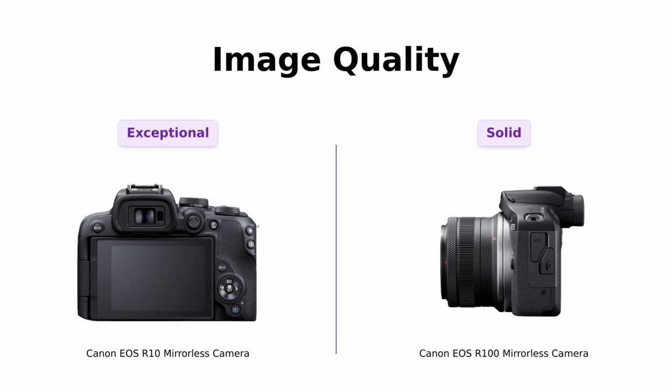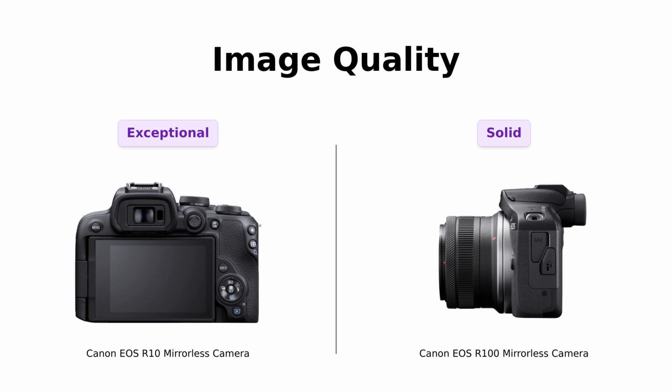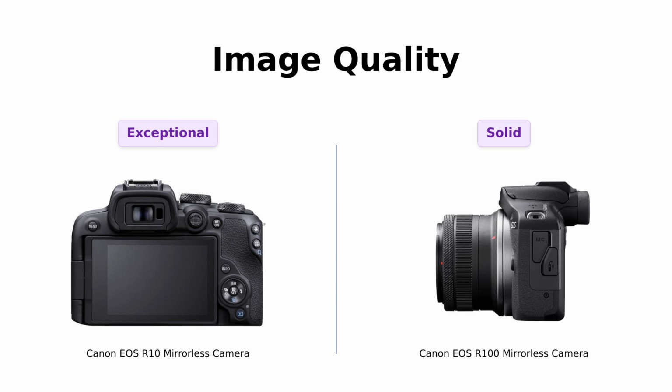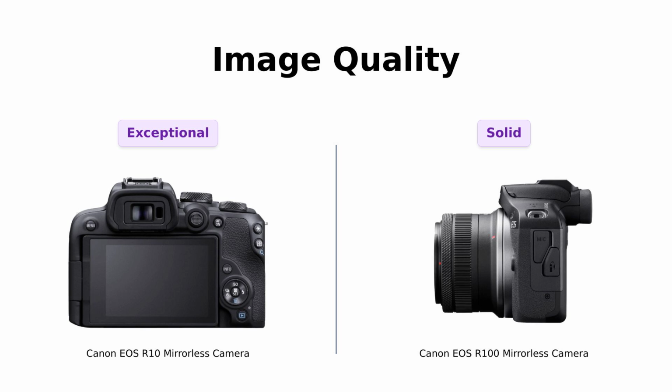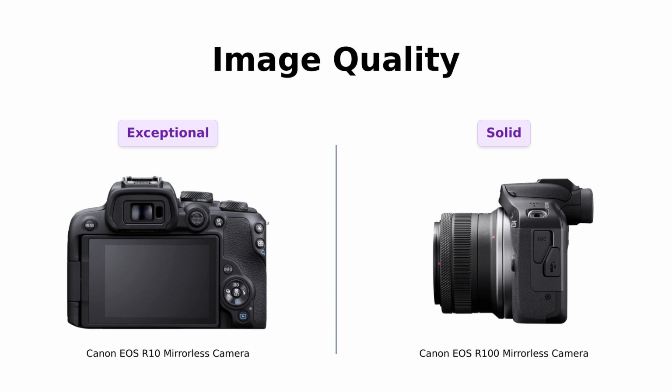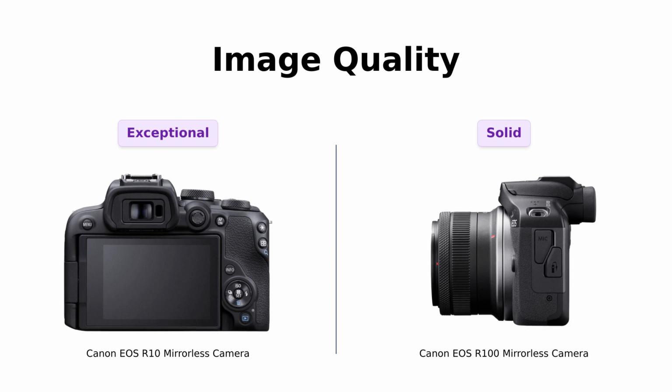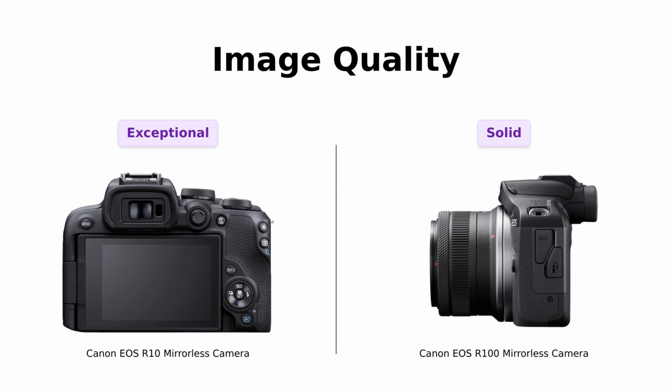Moving on to image quality, the R10 features a 24.2 megapixels APS-C CMOS sensor and DIGIC-X image processor, leading to fantastic image quality that many reviewers rave about, especially for automotive and wildlife photography. The R100, with its 24.1 megapixels APS-C sensor and DIGIC-8 processor, still delivers great images, but some feel it lacks the brilliance of the R10 in more demanding scenarios. Users praise the R100 for family photos, making it a great choice for casual use.